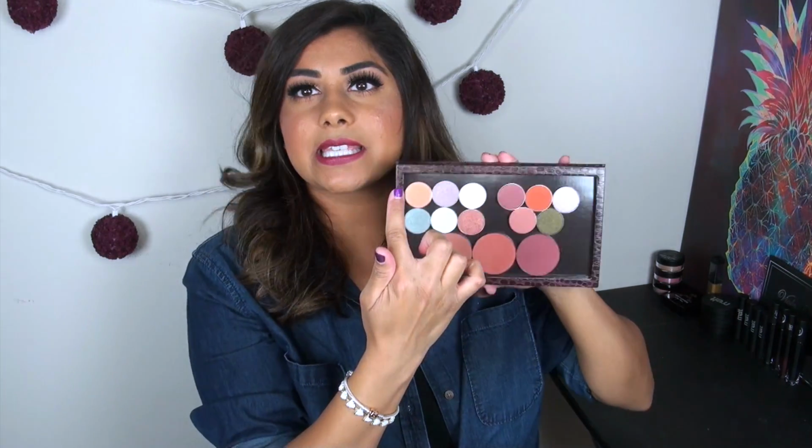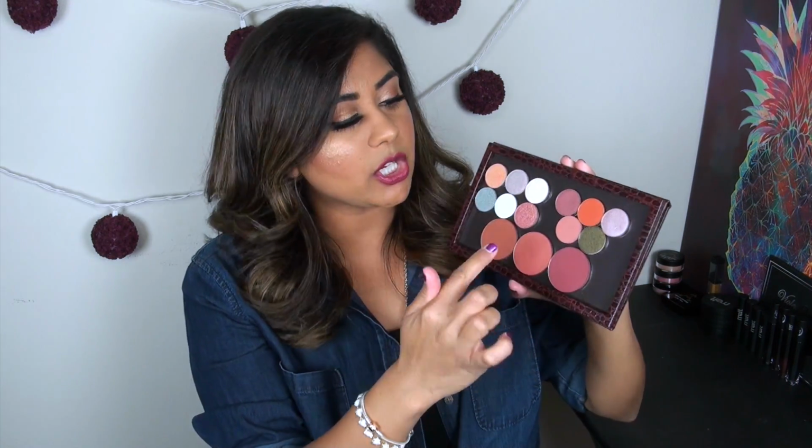Now, in terms of the prices, the duochrome pressed pigments were $8, the original shadows were $5, and then the blush pans were also $8.